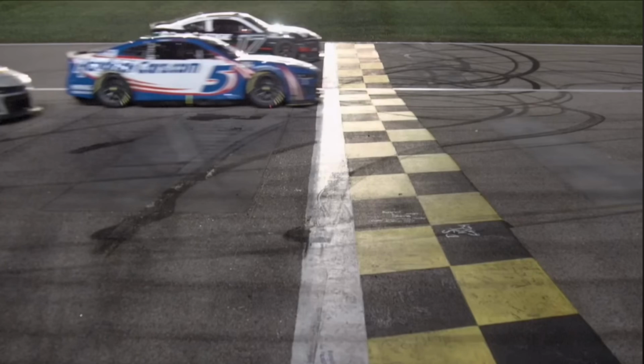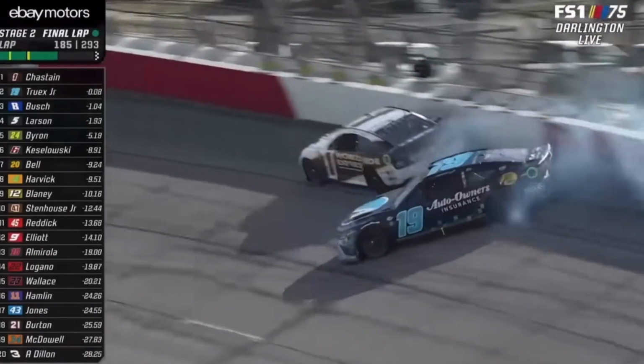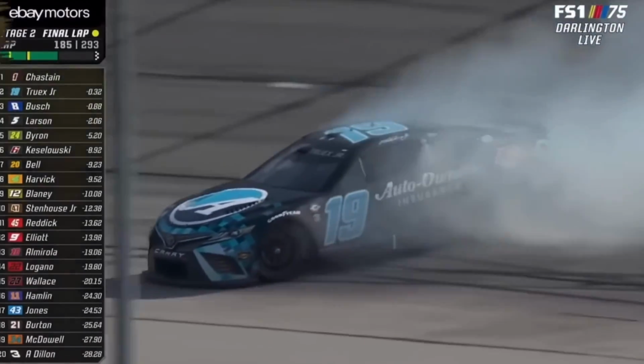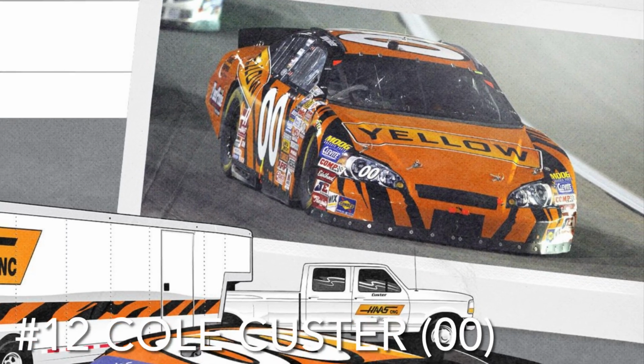So what I want to do is look at the top 10. No, actually, the top 12 Darlington throwback schemes, because there's so many good ones this year, I don't think 10 is enough to cover the best of the best. At number 12, we have the Tiger Stripes of Cole Custer.